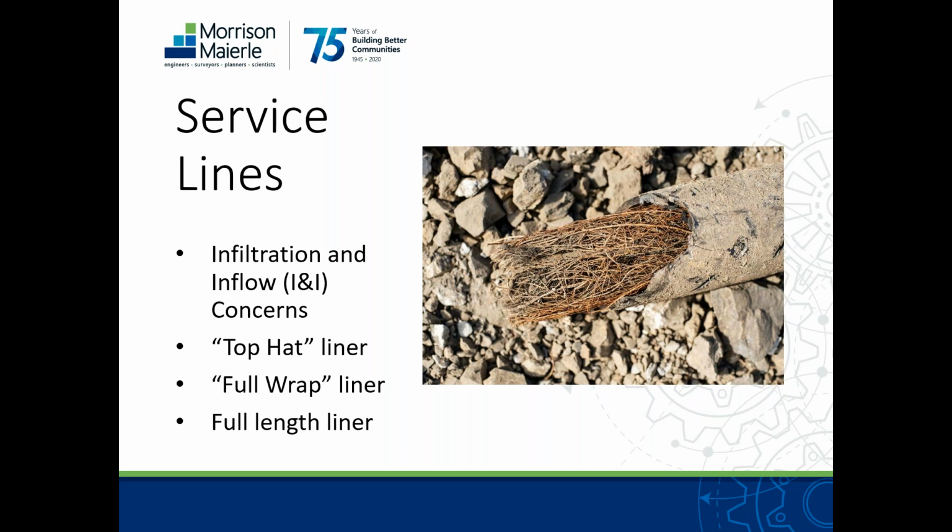Kind of similar to the top hat, there's a full wrap liner, and instead of just the rim of the service in the main, this actually goes the whole circumference or diameter of the main, and then goes kind of the same distance, a couple feet up the service, more just to secure that service connection to the main.